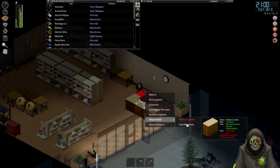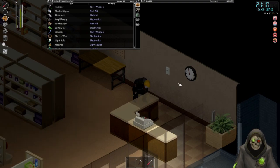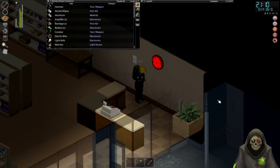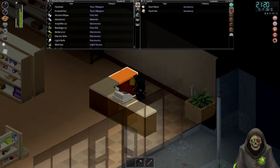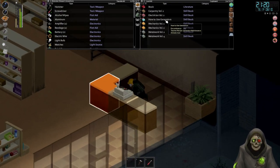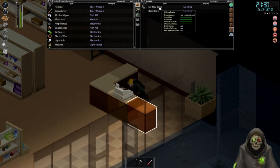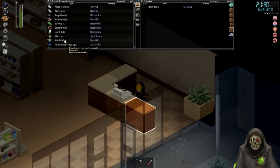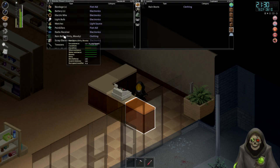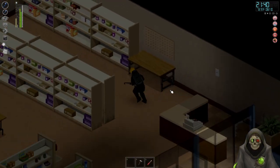Let's go ahead and disassemble this radio to get a little bit more electrical experience. Same with the clock here. Let's re-equip our crowbar. And let's check the stuff here. Generators, already read. We got a book, metalworking, dish towel, money, military boots. I might actually wear these real quick, because my current boots... No, I thought they were going to be a little bit damaged, but they're not. They're fine. Okay, well, back room it is then.